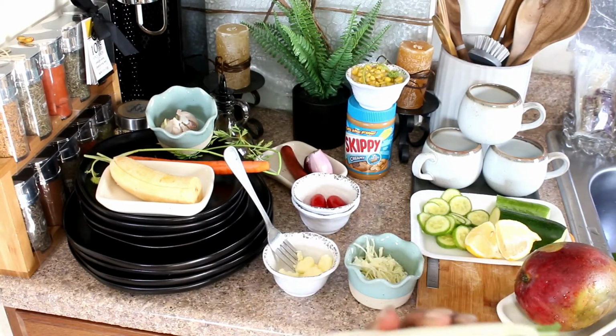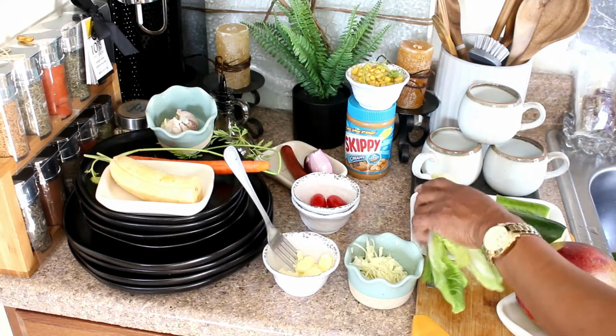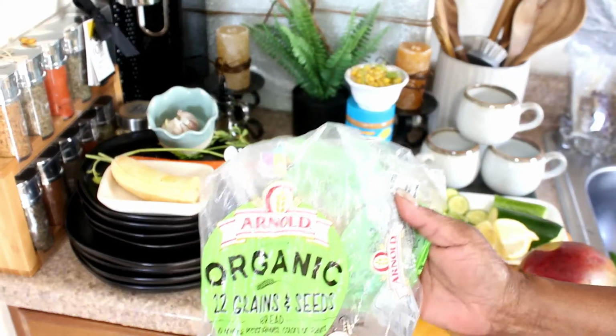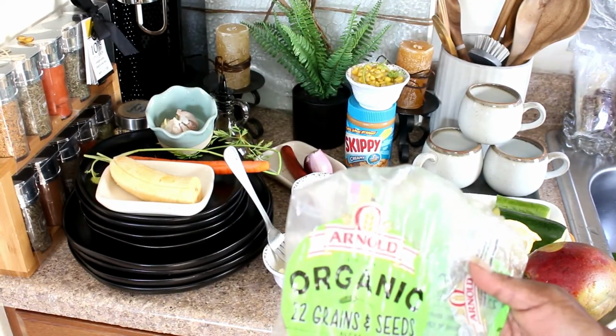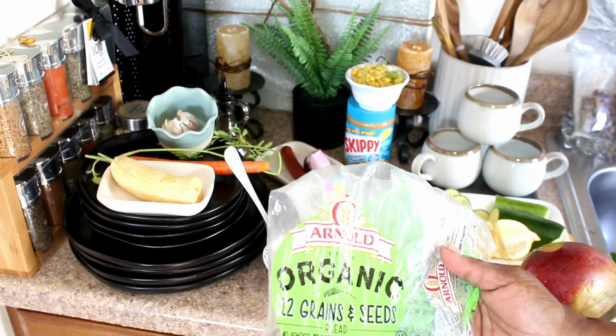So that's for the plant-based, and we're going to use Arnold organic 22 grains and seeds bread, and also bagel for those who want bagels. So that's where we're going. This bread here, we enjoyed it so much, and so we decided, let me show you guys. This is a very good bread. Arnold organic 22 grains and seeds bread, no artificial preservatives, and that's for the plant-based.